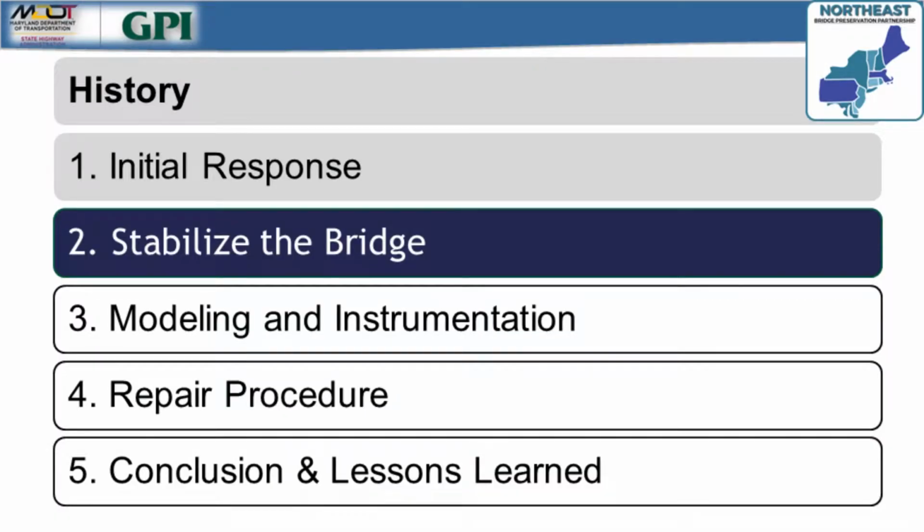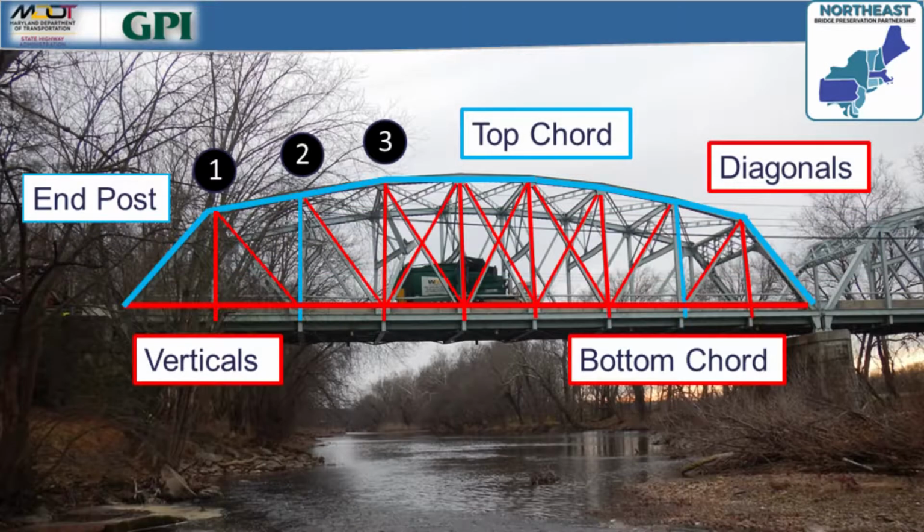So now all that's done, I'll have Kyle give you the background on what he did for the design aspect of this. So as he said, the first step is to stabilize the bridge. For a little background, the blue members are always in compression, whereas the red members in this illustration see tension and are therefore categorized as fracture critical.